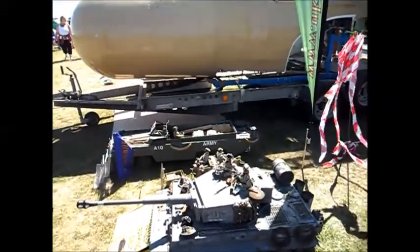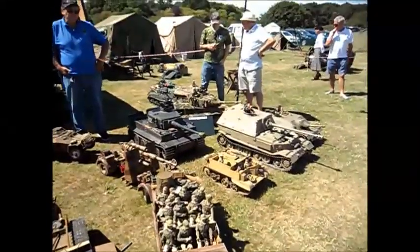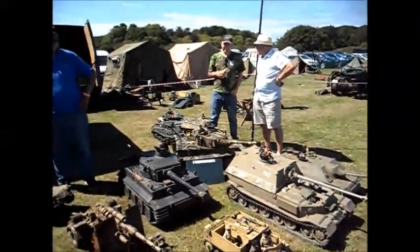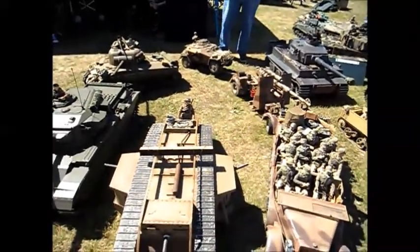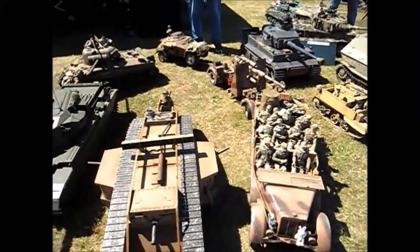And people over back there. I love the tiger over the back there. That's a nice tank. And these German ones, beautiful. Really, really nice. But this, I love this tank. Different. Been next to a real one. Well, I say I've been next to a real one. I've been next to a replica of a real one.